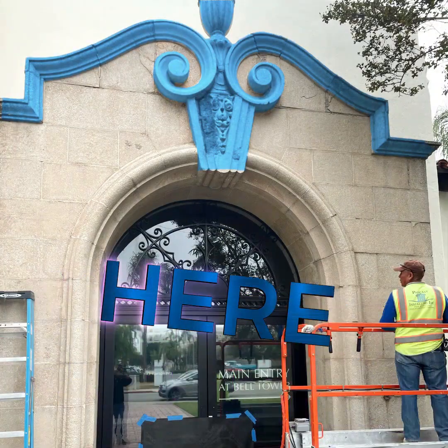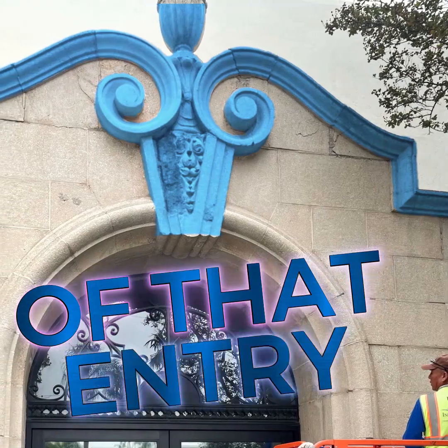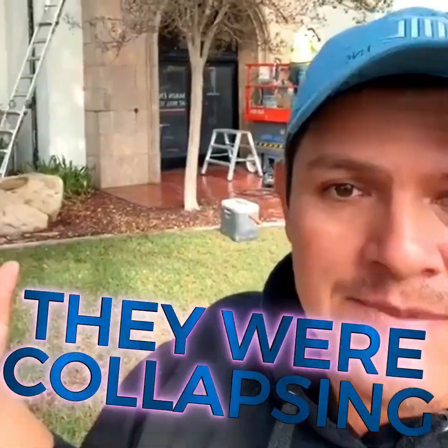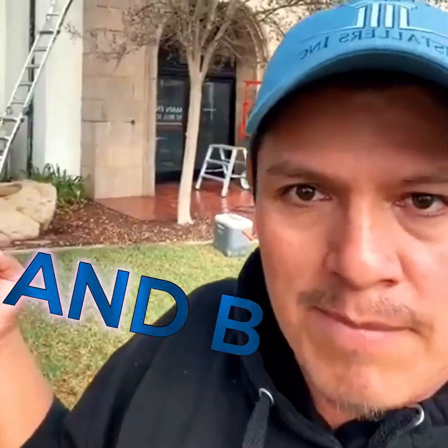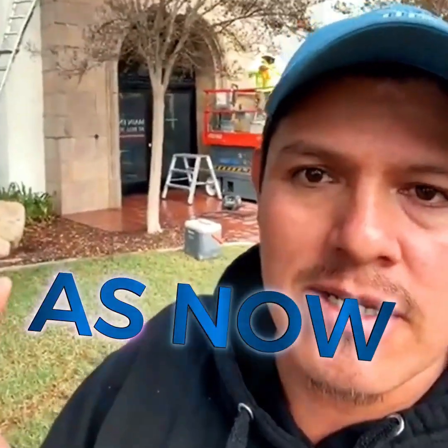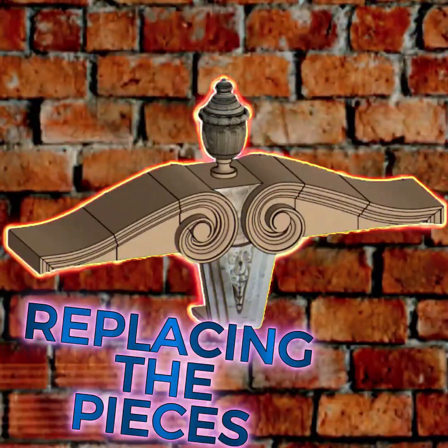What we had to do here was remove that upper portion of the entry, which is made in precast. The pieces were collapsing. They were installed and made many years ago, and back then, the material was not as reinforced as nowadays. So now what we're doing is replacing the pieces.